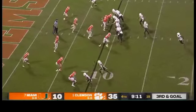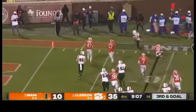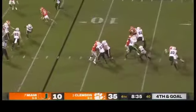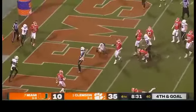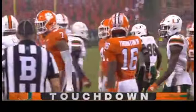3rd and goal. King rolling, looking to run. Can he escape? No. He's going to be forced out of bounds. Cheney is the back. King against a 4-man rush is flushed. Can he get there with his legs? Takes a shot but earns the touchdown. Jones banged into him, but King pays the price.